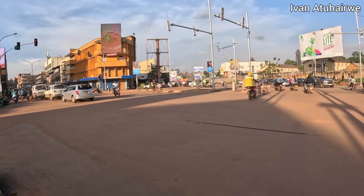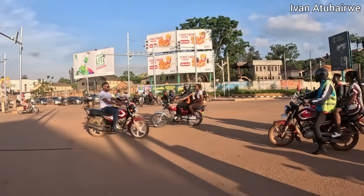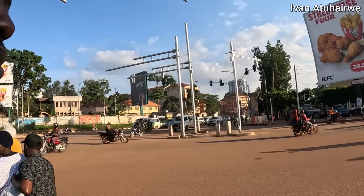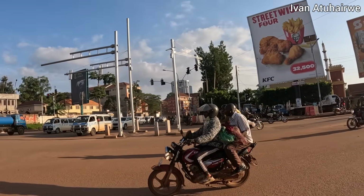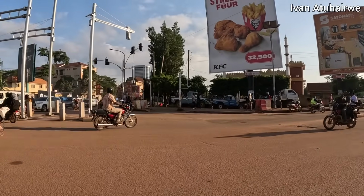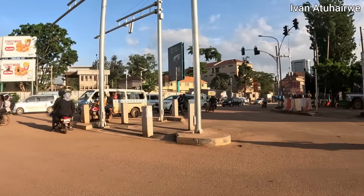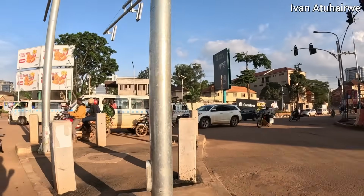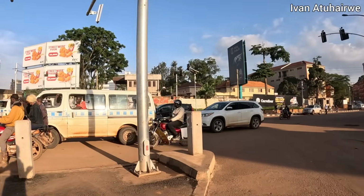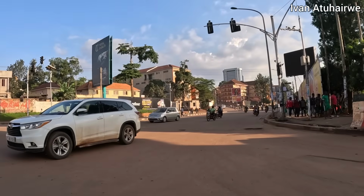I can find myself to the other junctions that are being worked upon. Nothing much here. I'll be going back and then take you to the other roundabouts. One is the Nakasero roundabout, and the other one is the roundabout next to the Independence Monument. As I cut through, I'll be finding a motorcycle to cross.